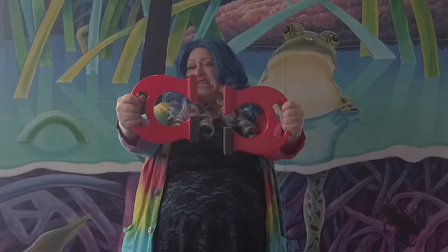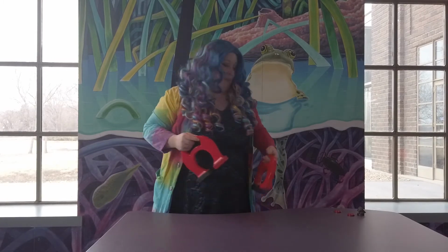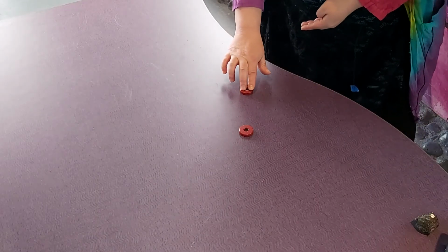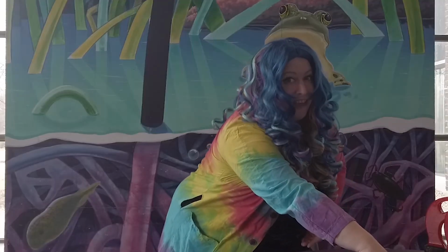So let's try something else. What happens if I try and push both of the same poles together? They don't want to go together. Let me show you another way. I've got some smaller magnets that might make it easier for you to see. Here are two magnets also the same pole. And look what happens when I try and push them together. Oh, they keep running away from each other. They're not very friendly, are they?